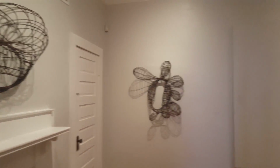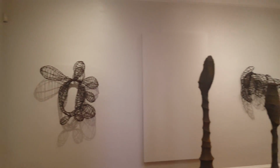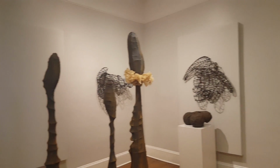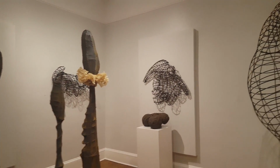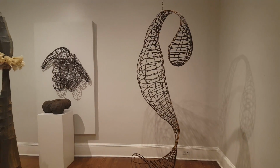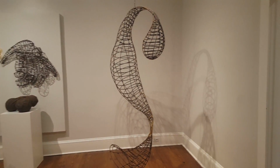Kind of funny story is I learned a lesson with a very large piece that's hanging. I built that in my studio, and when I went to take it outside to treat it, I nearly couldn't get it through my studio door.